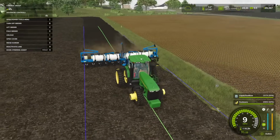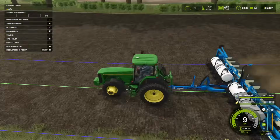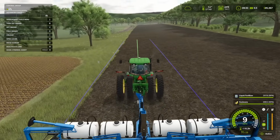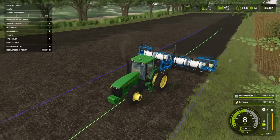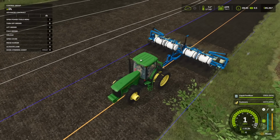Alrighty, we're finally getting underway with planting some soybeans down. Right now we have pretty much this little strip right here going. Everything looks good for what I can see. Did not mean to lift that there. Made a little bit of a mistake.